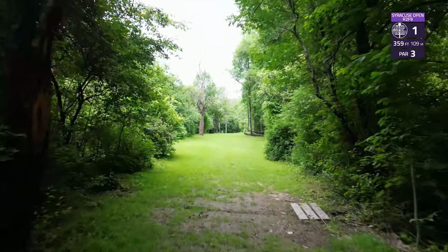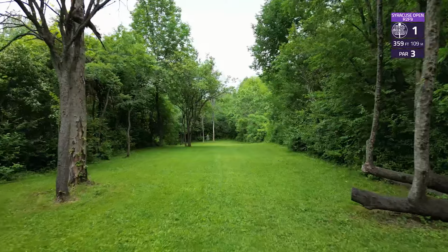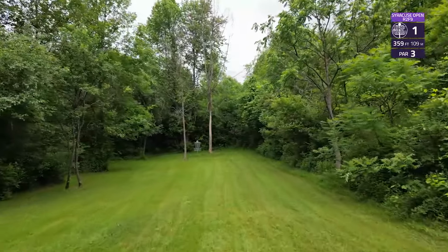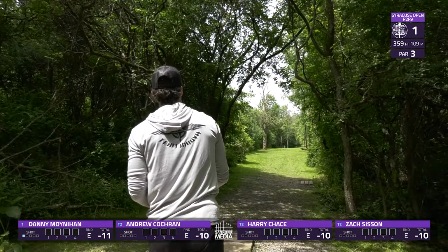And tell us about hole one, Dan. Yeah, hole one, tight tunnel right off the bat. This is a par 3, 359 feet. As you can see, you got to throw straight. And if you go anywhere to the left or to the right, you are in very, very thick woods. And that is a common theme here.